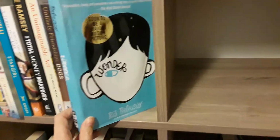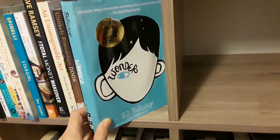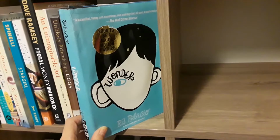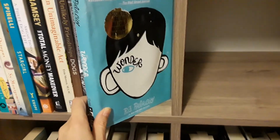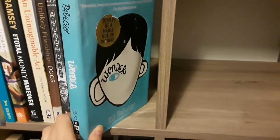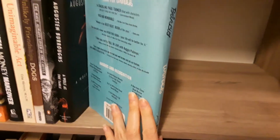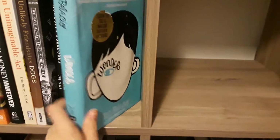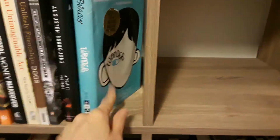And the last book I have is Wonder by R.J. Palacio, soon to be a major motion picture. It already has become a movie, as everyone knows, I'm sure. This is kind of a rough copy, but I got it at the Little Free Library. It's about a little boy who I guess has a facial disfigurement, and it's a middle grade novel, and it's supposed to be very cute, very good, and inspiring. So that's Wonder, and that's what I have.